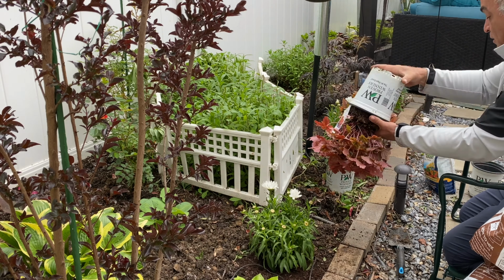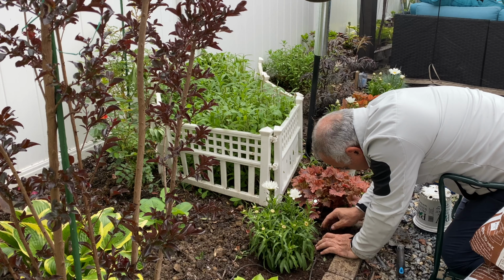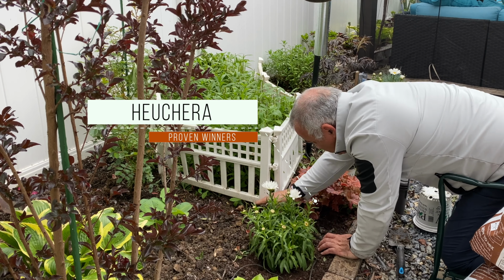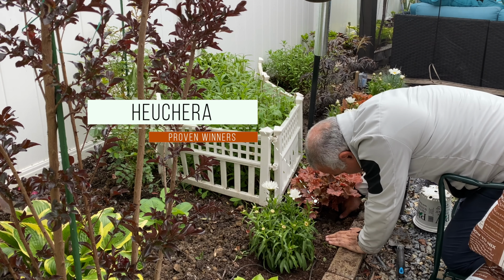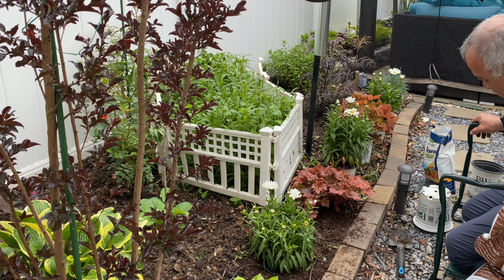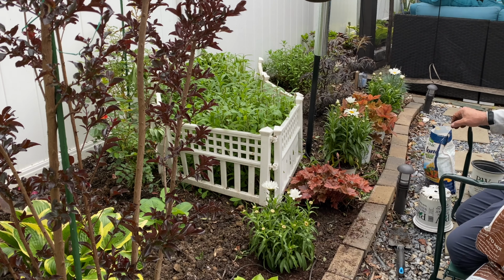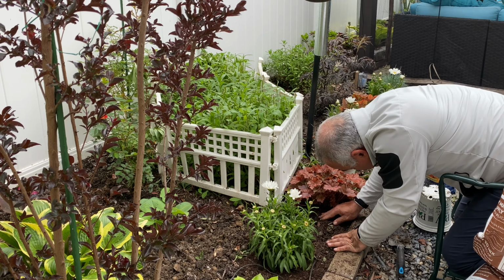So Heuchera from Proven Winners, Daisy May from Proven Winners, and also the elderberries from Proven Winners. So this section is gonna look amazing. Again, I use Biotone starter fertilizer, and I'm gonna be using soluble fertilizer every week.